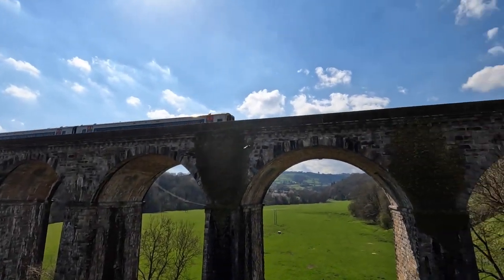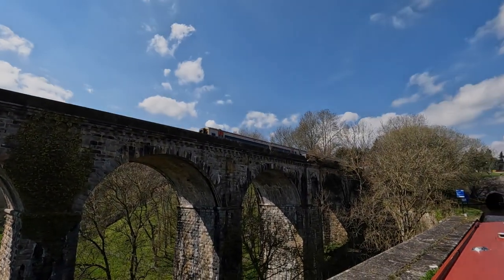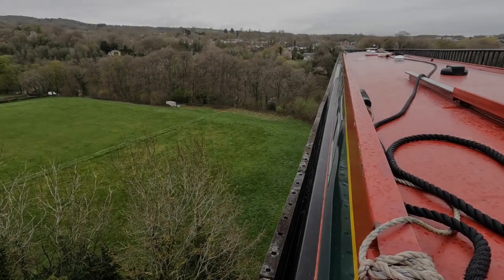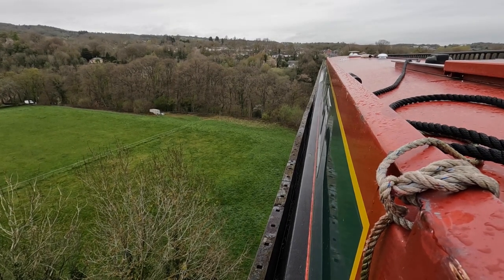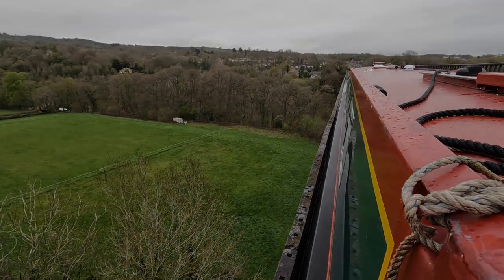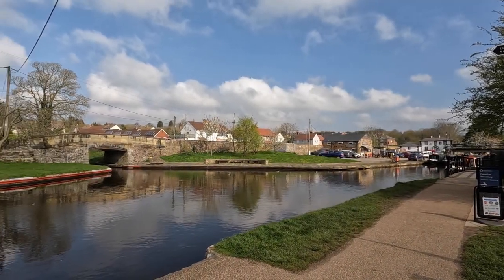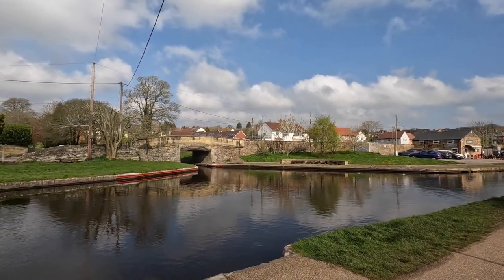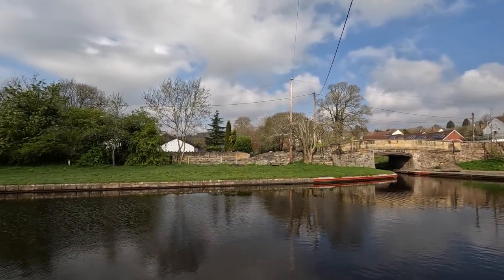Sadly, that was the end of our week on the Llangollen Canal, but we really did enjoy it. And I hope you've enjoyed watching these videos. That's not quite the end of it though, because I'm thinking of making a third video, and that'll just show the sights and sounds of the canal that we saw and heard, but without me babbling on in the background. So I hope to do that soon.